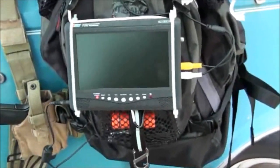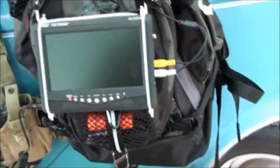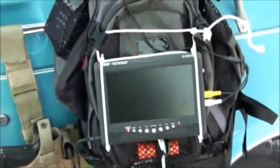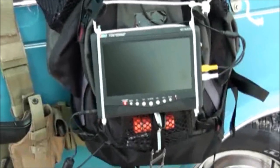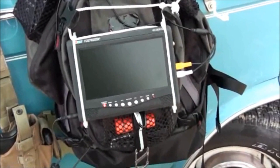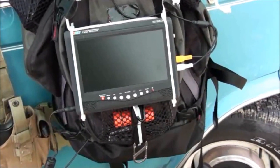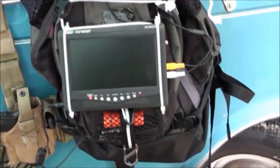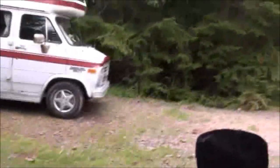So I mounted a small LCD battery powered monitor on the back of this backpack. So what we're going to do is when we're doing night ops, the wearer of the backpack will hold the camera with all the equipment on it, and folks in the group can see everything that's going on via this camera behind. It's pretty cool. We tested it out. It works great. I'll show it in operation later. I just wanted to give you an idea of what we're doing.